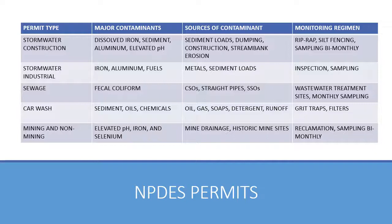Then mining and non-mining, the contaminants are elevated pH, iron, and selenium, which comes from mine drainage and historic mine sites. And the monitoring regimen for that is to reclaim mine lands and to sample bi-monthly.